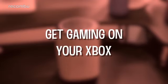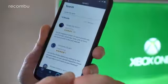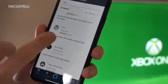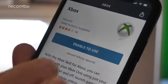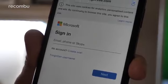Get gaming on your Xbox. Using Alexa's Xbox skill, you can actually control your Xbox One console using just the harmonious tones of your voice. So first up, all you have to do is actually sign into the Xbox that you want to control. Then just dive into that Alexa app and do a bit of a search for Xbox. And the one you want is the Xbox app.